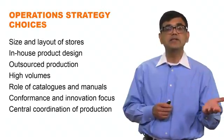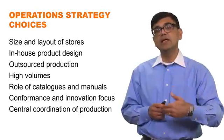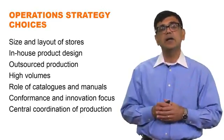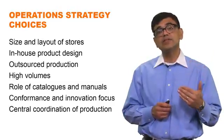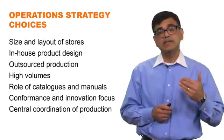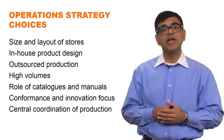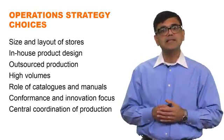Innovation focus as well as conformance focus. So innovation from coming up with new designs, keeping it fresh for customers so that they keep coming back, but also conformance to specifications. And finally, central coordination of production. So if you think about the elements of operations strategy decisions, you can see that IKEA would have had to pay attention to all of these if they're going to succeed based on their operations, which they have. So you can see operations strategy playing a huge role in the success of IKEA.